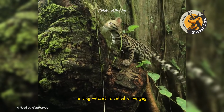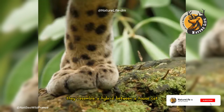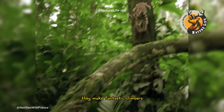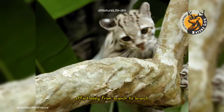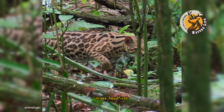A tiny wildcat is called a Margay, indigenous to South and Central America. They resemble a hybrid between a house cat and a leopard. They make fantastic climbers, whose strong hind legs allow them to leap effortlessly from branch to branch. Moreover, they possess the unique ability among cats to descend trees headfirst.